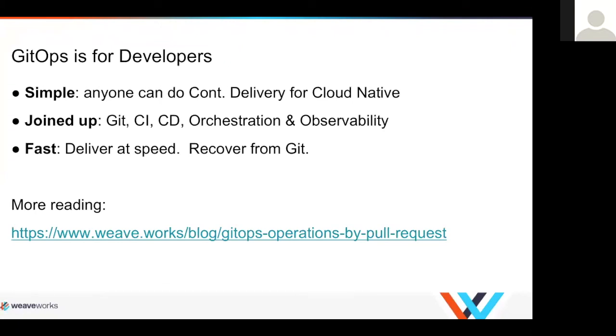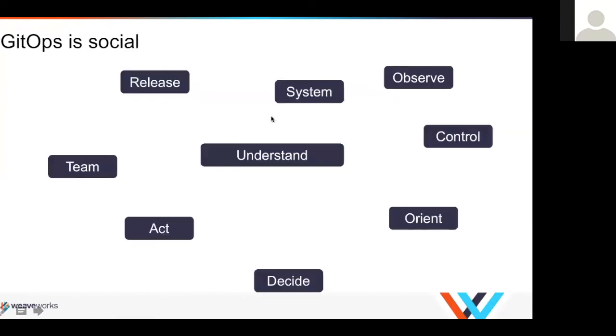It's for developers. It's about simplifying continuous delivery for cloud native apps. It's about joining things up, not just CI and development, but also adding orchestration, Kubernetes, and observability tools like Prometheus to the story, and logging tools like Fluentd and OpenTracing and Jaeger and more besides. And it's about speed, both delivery and recovery. And here's a link to a blog post which introduces a series of posts talking more about this that you might want to read.